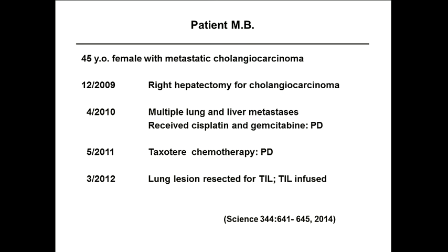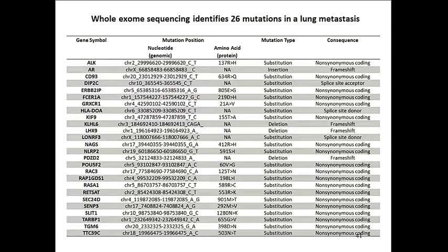We resected a lung lesion and isolated her reactive TIL and infused them. And she had just a sort of a stabilization of disease. She certainly did not have a RECIST response when she got her bulk TIL cells. Well, we did our whole exomic sequencing of one of these lung tumors, and she had 26 mutations, and here they are all listed sequentially. We know the exact protein that they came from and the exact amino acid that was mutated.